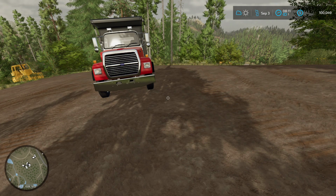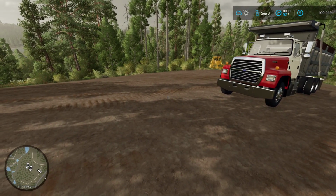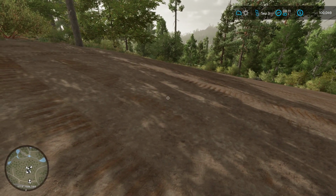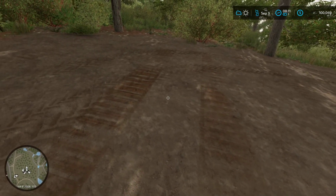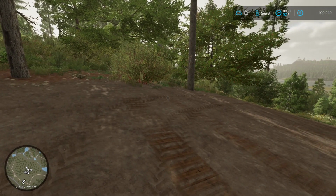I got the road carved up into the job site, and I got the landing all cleared out. I gotta haul that load of dirt out of here. In this particular job that I'm doing, the contract, they want me to clear an X amount of trees. It's no select cutting or anything like that. I just have a certain area that they want pretty much clear cut.